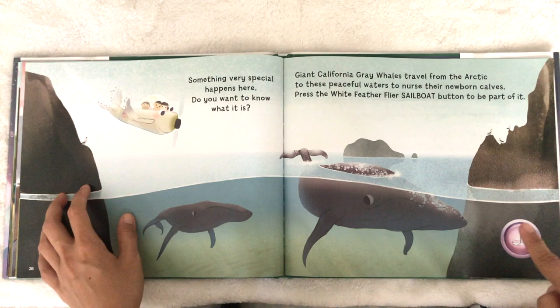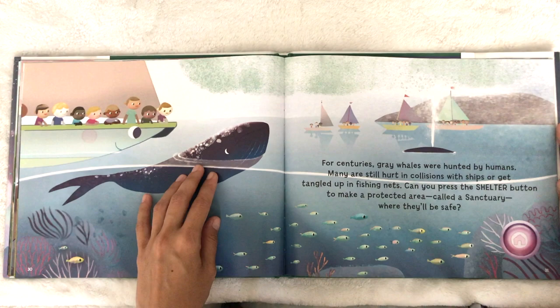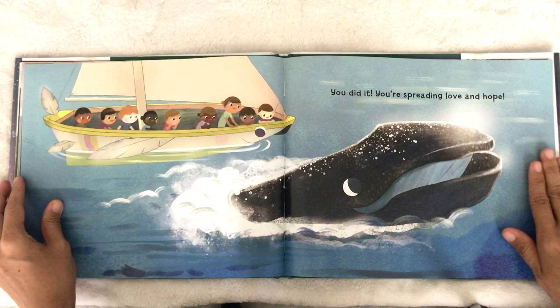For centuries, gray whales were hunted by humans. Many are still hurt in collisions with ships or get tangled up in fishing nets. Can you press the shelter button to make a protected area called a sanctuary where they'll be safe? You did it! You're spreading love and hope.